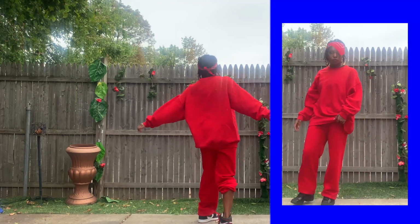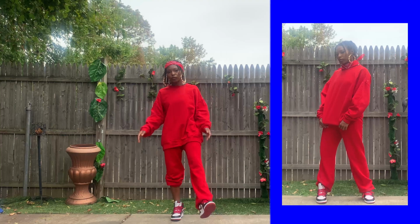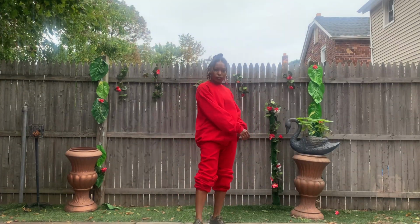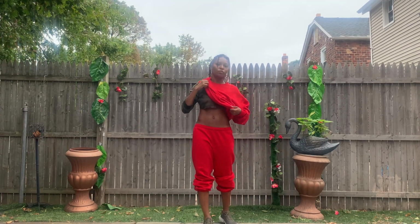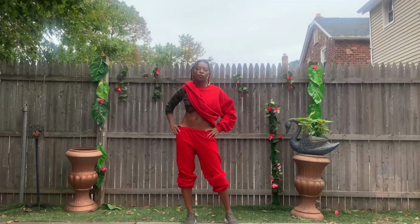As you can see, I have one of my sweatpants legs lifted up, and even that kind of just changed the outfit a little bit. This is also like a matching set type of outfit, but I'm adding a little crop top in case you want to take off the sweatshirt and wrap it around your waist, have it halfway, or just have the crop top underneath.